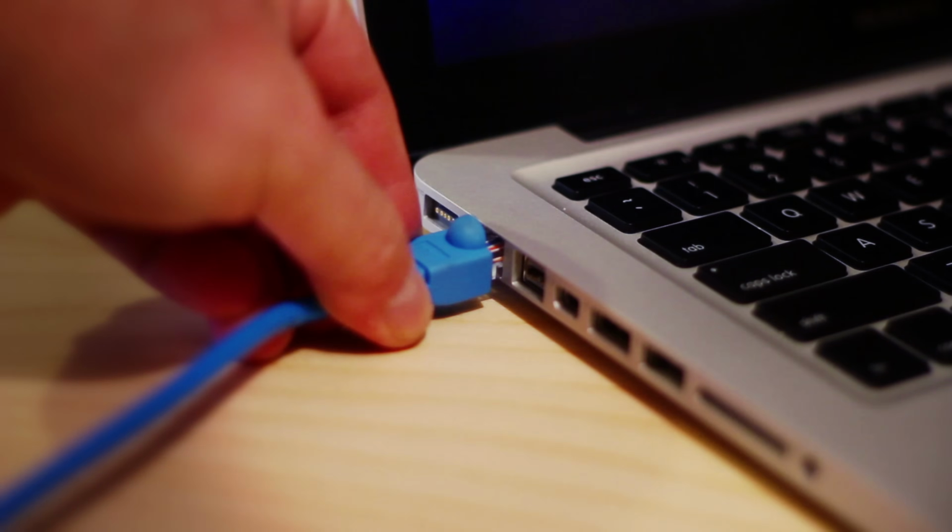Try and shoot close to a window to maximize the light coming in the camera, but not back facing the window or you will have this horrible backlight. Number 3. A wired Ethernet connection is always more reliable than Wi-Fi.